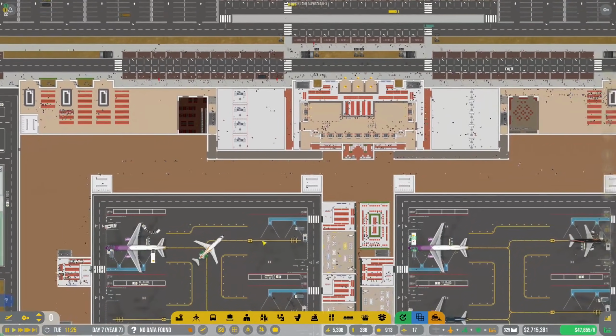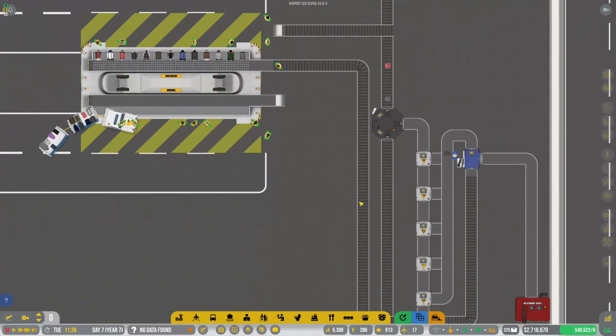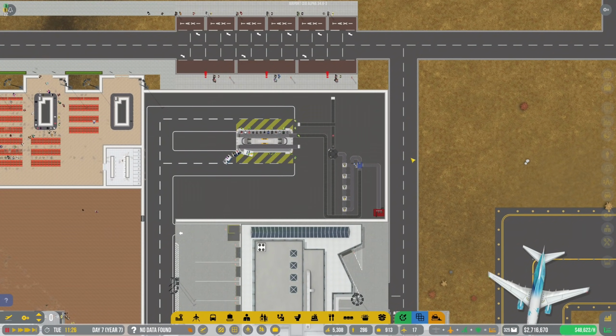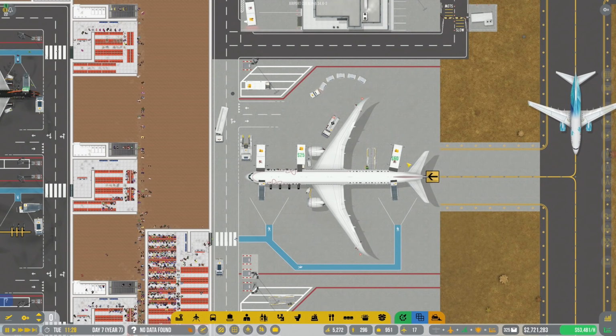All right. I'd like to think we've done some good here. I will say that I have no idea if this security change is doing anything, but I'm happy that we've got a large plane in here. That makes me so happy.